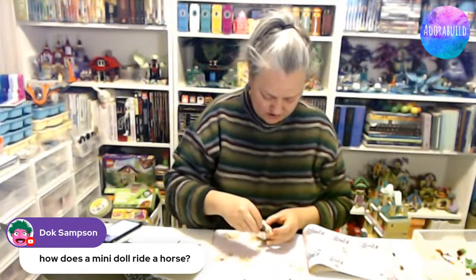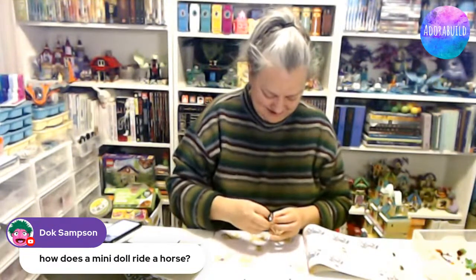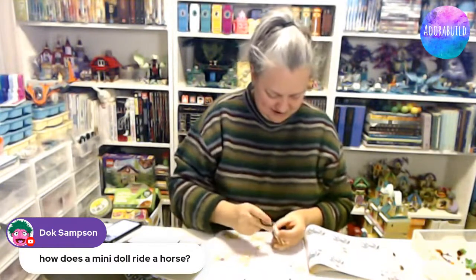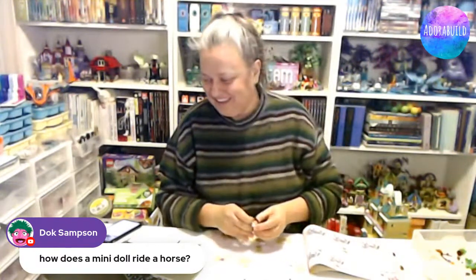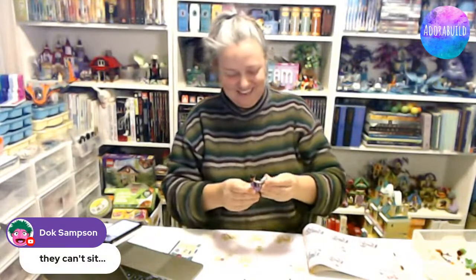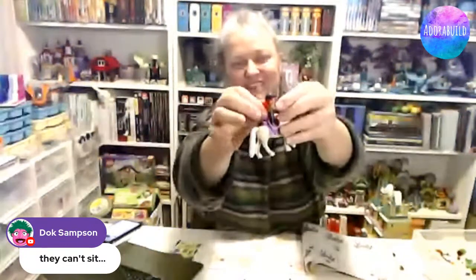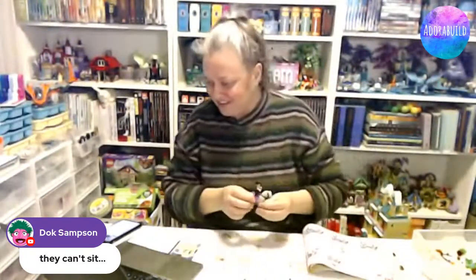And then the horses also have their bridles. Oh no, hang on. Which way am I going? This way? Am I doing this right? Oh yeah, now I've got it. Hang on, I've got it, gang. Can't sit. No, they can't sit. And then you can pop the little bridle on there, and then they can hold on to that. That's how it sort of is done.